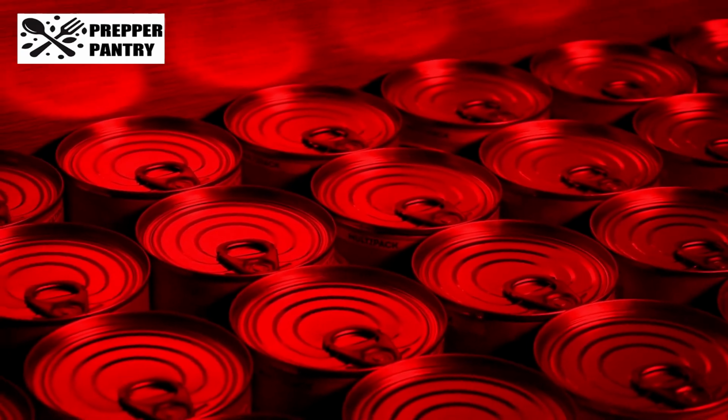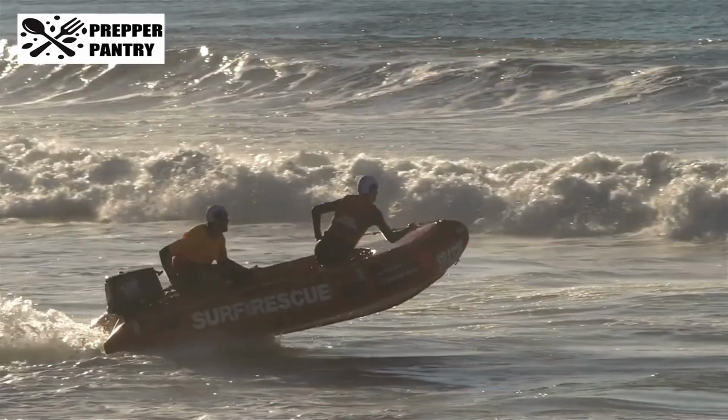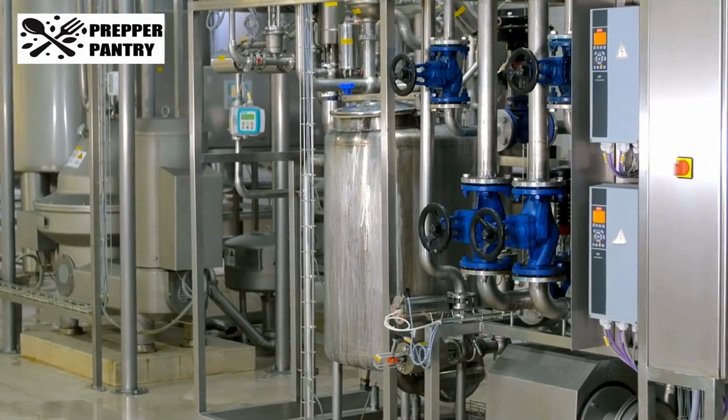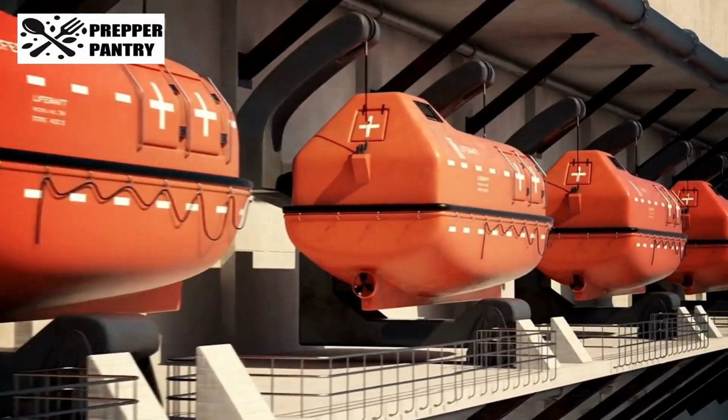And here's something you might not know. These filtration systems aren't just for large amounts of water. You can also get compact, individual straw filters like the LifeStraw, which are perfect for backpacking or bug-out bags. These can instantly purify water, making them indispensable for short-term survival scenarios.